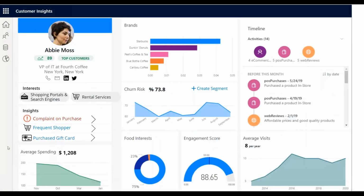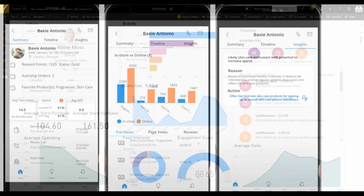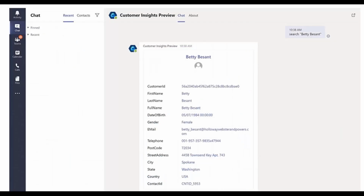So Customer Insights as an app gives you all the information you need. Now, it's not just an app. It actually is available on mobile. So your salespeople can have access to it, and people that are meeting clients day to day have real up-to-date information. It's part of the Dynamics platform, so it integrates with Power BI, so you can bring this into all your dashboards, all your management information. And really, it's part of the platform, so you can bring this into Teams.